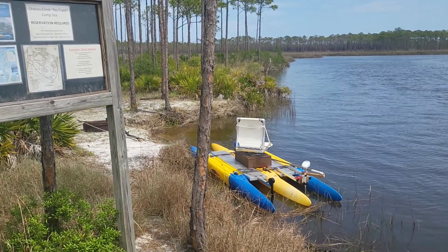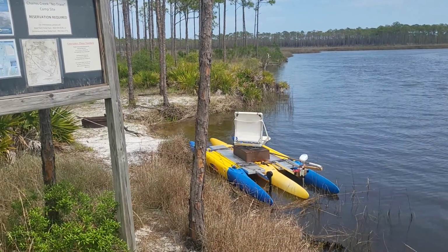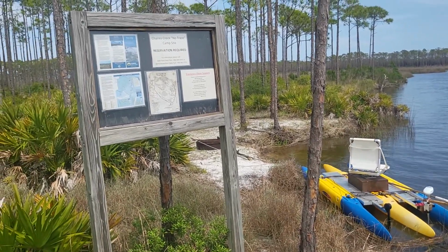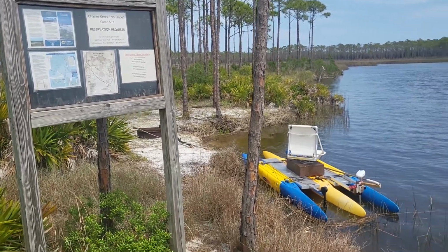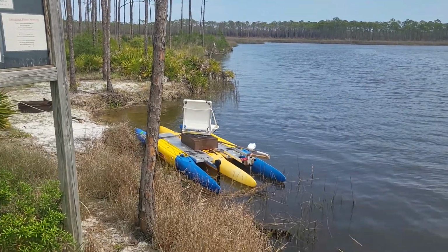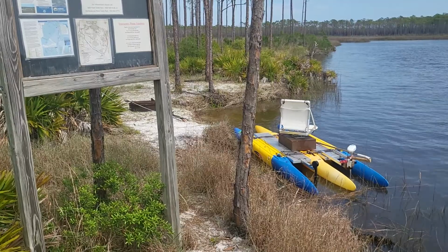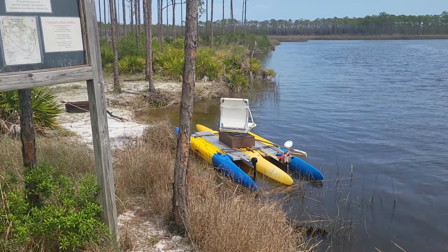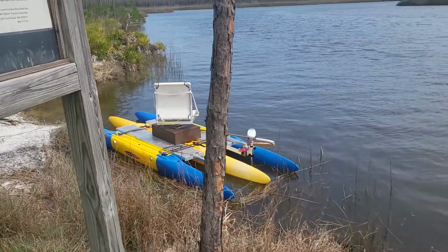All right. It's Wesley with Expandacraft, and we are at Primitive Camp, which is on Bald Point State Park. We took off from Tucker Lake, which is a mile and a half away. Took me about 40 minutes to get here because we were fighting one heck of a current.